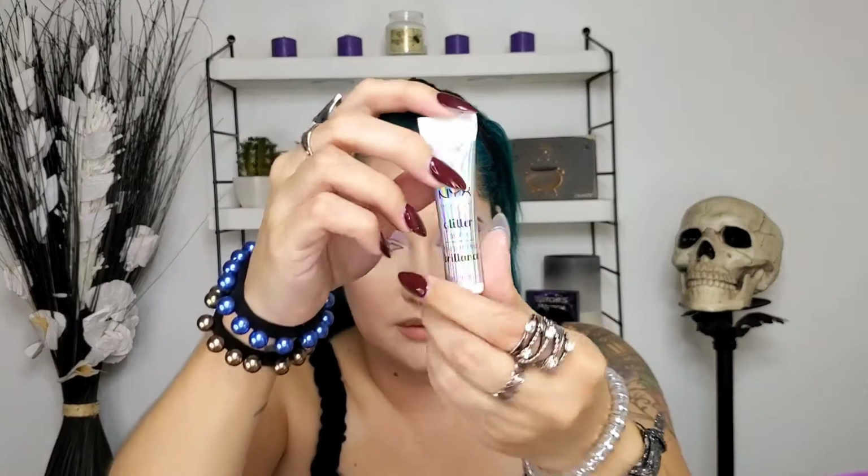I just noticed I only got 2 mattes. The rest are all shimmers. Gotta make that work. I am going to take the purple one, put that up here. Now I'm going to use my glitter primer, or glitter glue, whatever you want to call it, and put that all over the lid so I can put the shimmers. And try to put all 3 of them there, I guess.